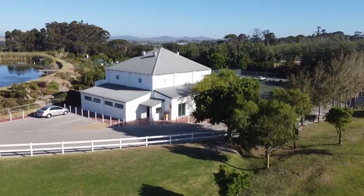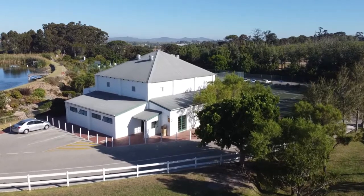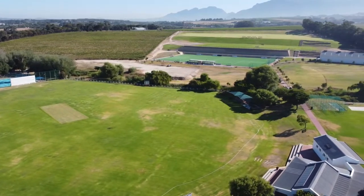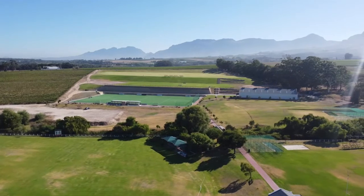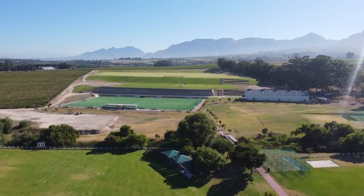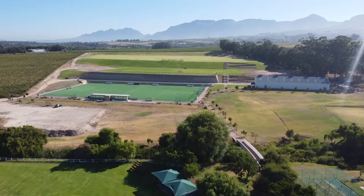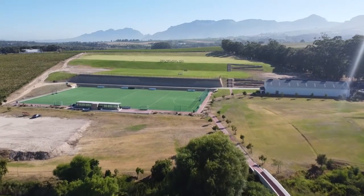Our sports offering includes chess, cricket, with both indoor and outdoor facilities, cross country, fitness, golf, hockey, we have an astroturf and grass fields, indoor hockey, netball, Pilates, rowing, rugby, squash, swimming, tennis, and water polo.